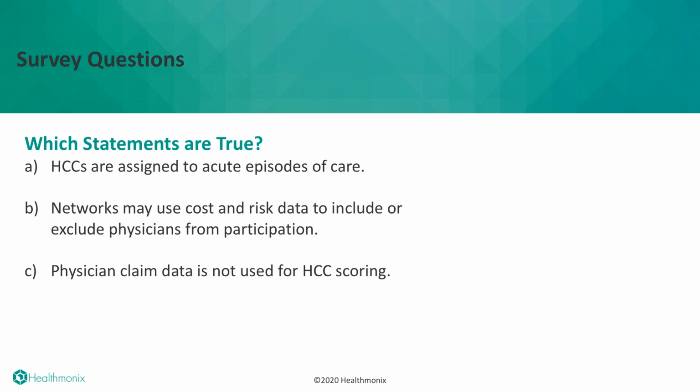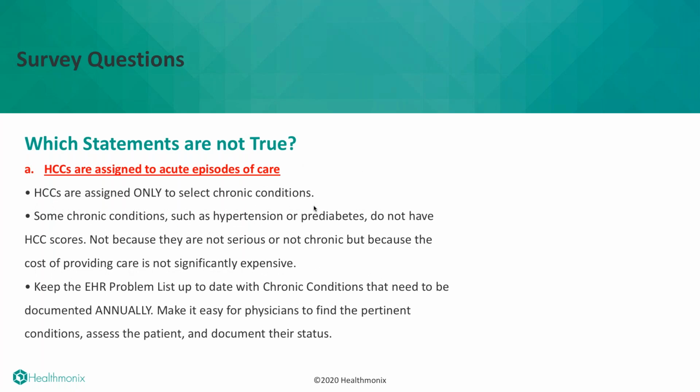All right, Jeff, go ahead. So the first statement, HCCs are assigned to acute episodes of care, is false. They are only assigned to select chronic conditions. So our advice is to keep your EHR problem list up to date with chronic conditions that need to be documented annually, and make it easier for your physicians to find the pertinent conditions, assess the patient, and document their status.